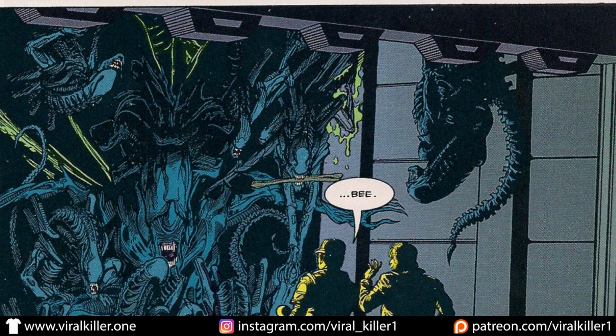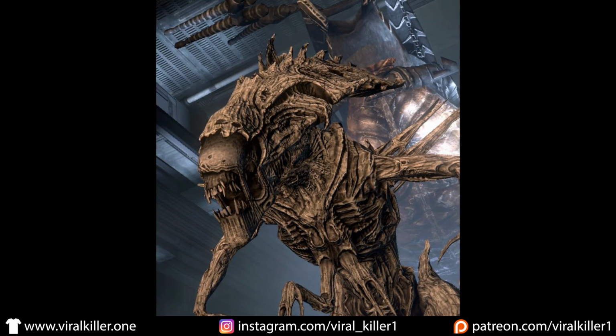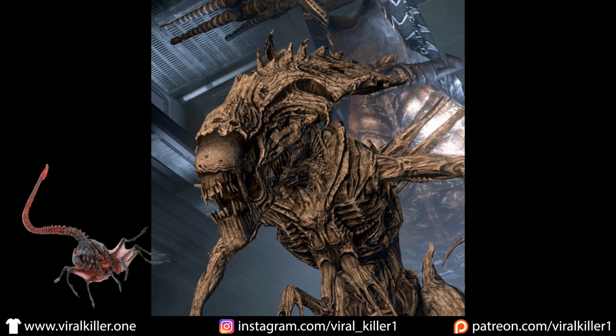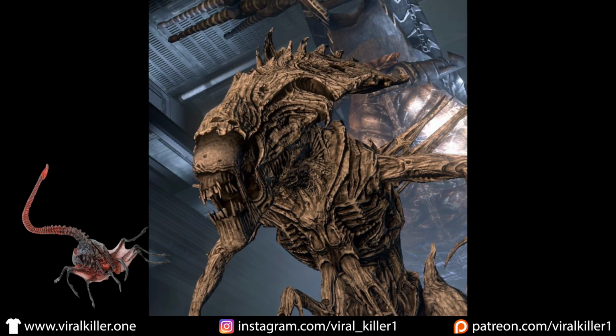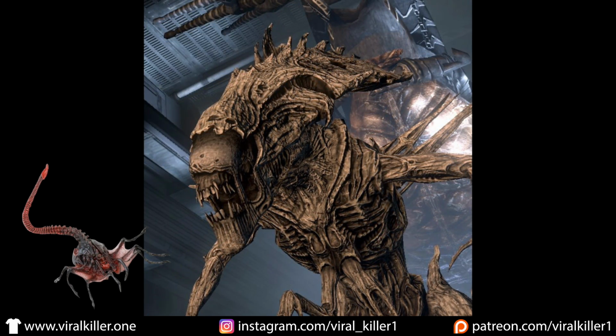Okay, now to the lesser-known Empress. The Empress is a larger version of the xenomorph queen, also capable of laying eggs which produce queen facehuggers, which in turn birth xenomorph queens. It's supposed to be the original queen of a particular area, and mother to all xenomorphs on the planet.